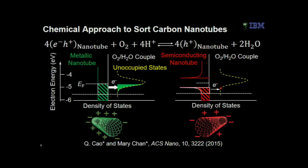For this charge transfer reaction to take place, there must be overlap between occupied states of the nanotube and unoccupied states of oxygen. But the nice thing about oxygen dissolved in water is that its energy level can be precisely tuned by the pH. So at a given optimized pH, we can make this reaction take place only for metallic nanotubes, but at a much slower rate for semiconducting nanotubes due to the presence of their band gap. The more oxidized metallic nanotubes then bear positive surface charge, which can be sorted out using a high throughput chromatography method.